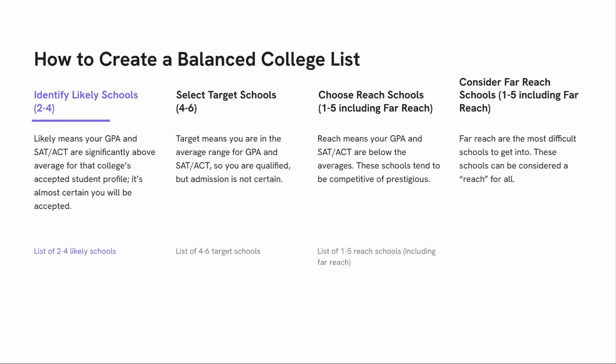Far reach schools are the most difficult schools to get into, and these schools can be considered a reach for all. So this could be the Ivies, Stanford, MIT. The goal of a balanced college list is to give yourself options. You want to be in a good position come spring, and like I said, have lots of different opportunities.